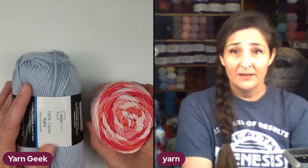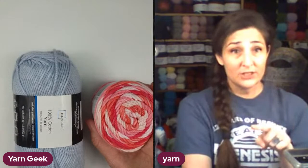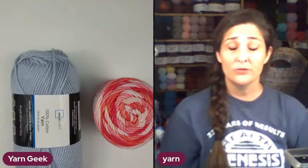And the only stitches you need to know are chain stitch, slip stitch, single crochet, and double crochet. Once again, those are all in American terms.